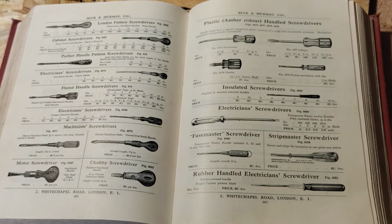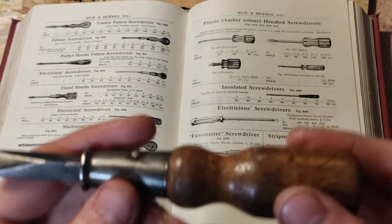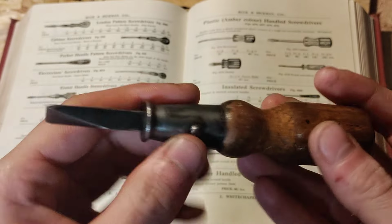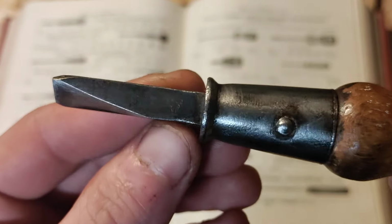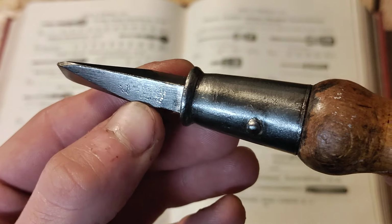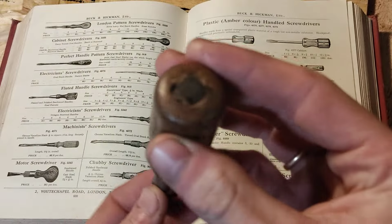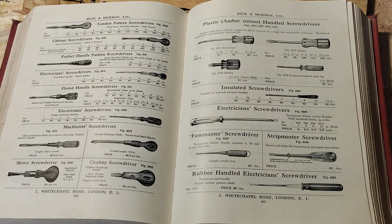I've got something a bit different for you today, inspired by one of my purchases at the weekend, which is this little screwdriver, which is a bit cleaner than it was on my video. This was made by the Hale brothers, Sheffield, England, and I liked it that much I thought I'd do a bit of reading on it.